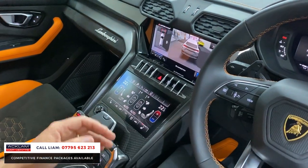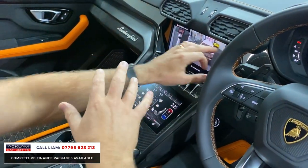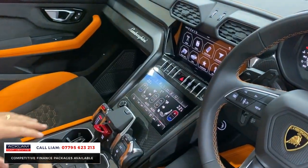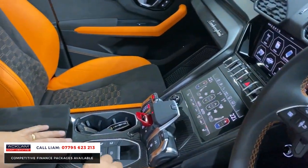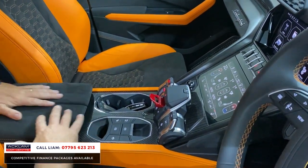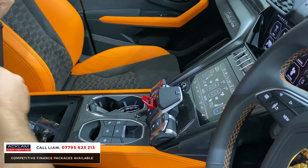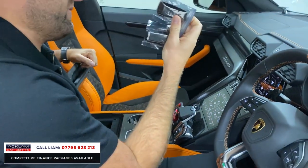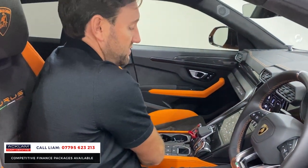Let's put it back in neutral. And then, you know, you've got everything else. So we've got your navigation, your heated seats. It's just wanting you to get a feel for the difference on this Pearl Capsule, the interior, the armrest there. You've got wireless charging. The car's got, it's been paid for as an optional extra, a £1,500 tracker system as well.